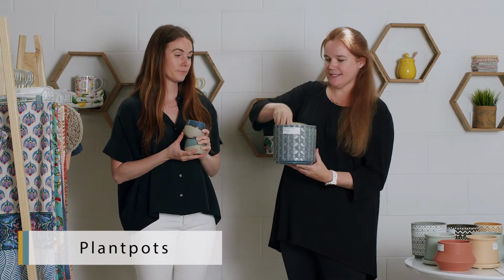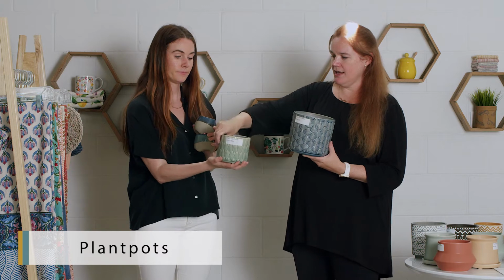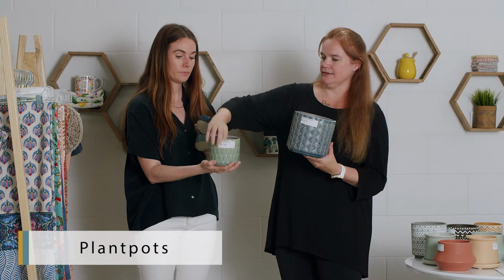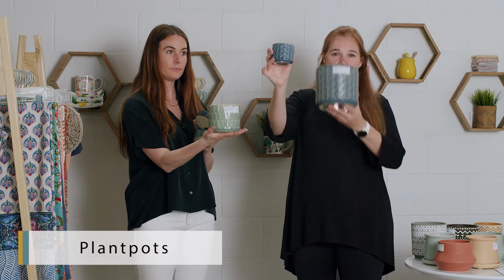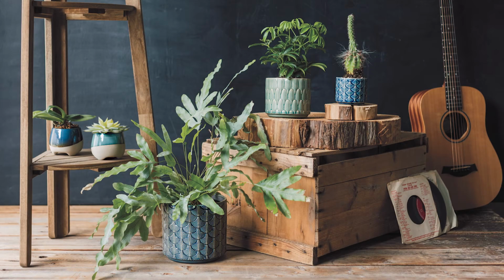The next one I'm showing you here is called Plume. There are 3 different sizes in this collection as well. Let's take the little one out so you can see that as well. These are called Azure in terms of the color, the blue version of these. These are embossed. They are glazed as well, so they're beautifully finished.